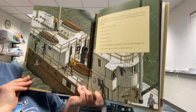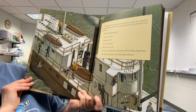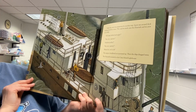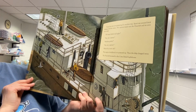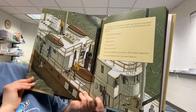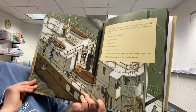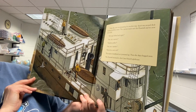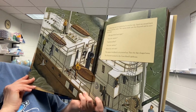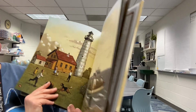Today, the crew was preparing for another trip. Sport ran around deck looking in all the crates. The captain made sure the Hyacinth and its crew were ready. "All cargo lashed and tight?" "Aye, aye, Captain." "Anchors pulled?" "Aye, aye, Captain." "Heave-ho, we're off." The engine shuddered as it powered up. Then the ship chugged away. The Hyacinth steamed to the Cana Island lighthouse.